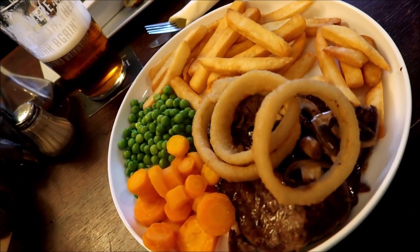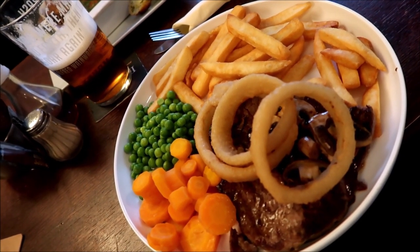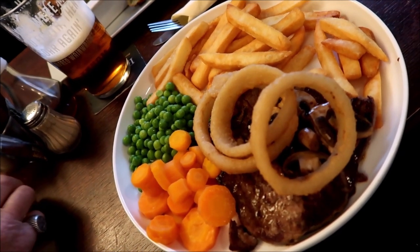And I've got the same as I had the other night, the rump steak with chips and onion rings and all the rest of it. Yum yum.